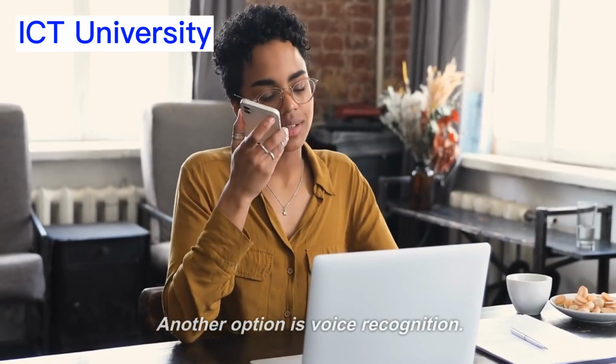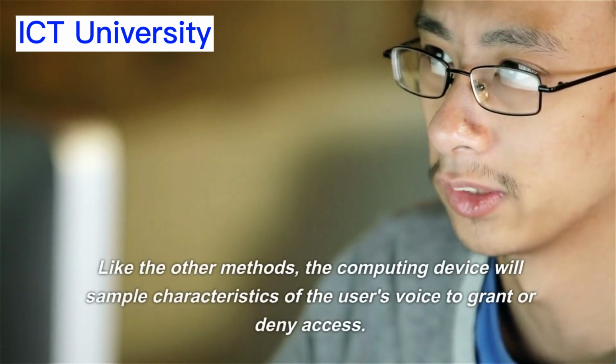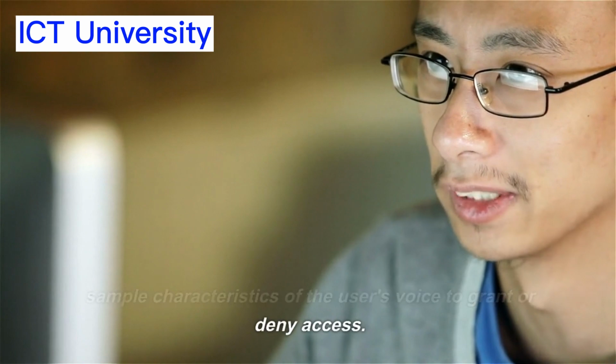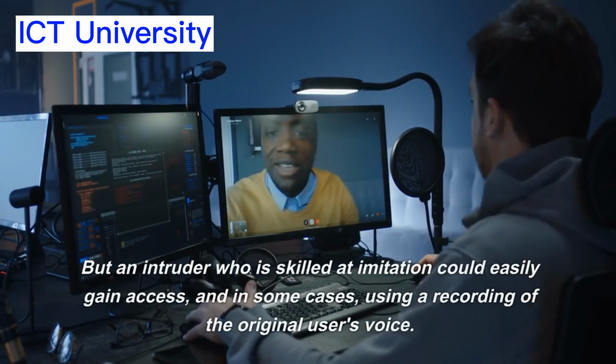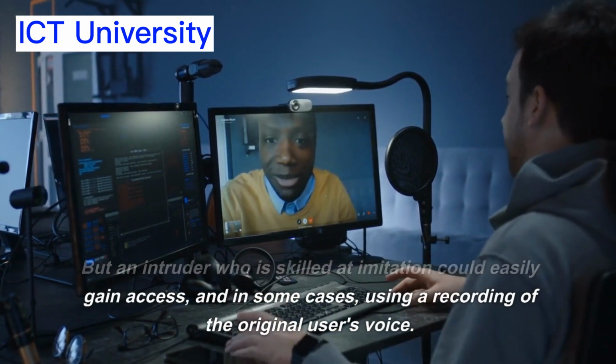Another option is voice recognition. Like the other methods, the computing device will sample characteristics of the user's voice to grant or deny access. But an intruder who is skilled at imitation could easily gain access, and in some cases, by using a recording of the original user's voice.